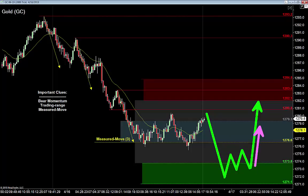I'm trying to be a buyer here, and because I want to be a buyer in a bear market, I've got to respect those sellers. I'm going to respect their momentum, but then I'm going to use that momentum. I'm going to use their positions against them, because once they fail, I can buy into their exits, and their exits are buy orders. All right, guys?